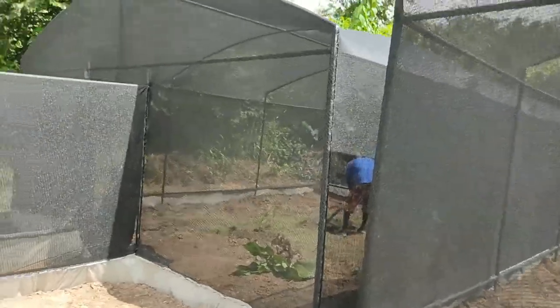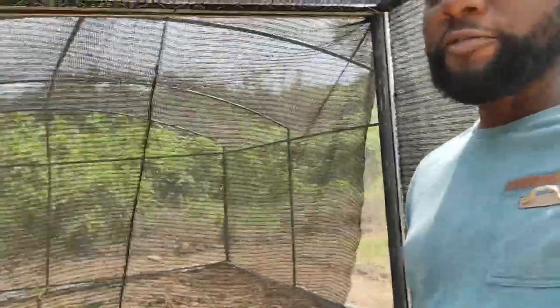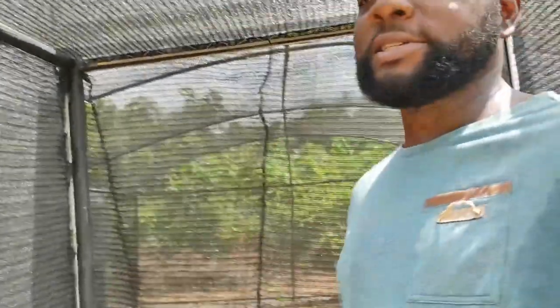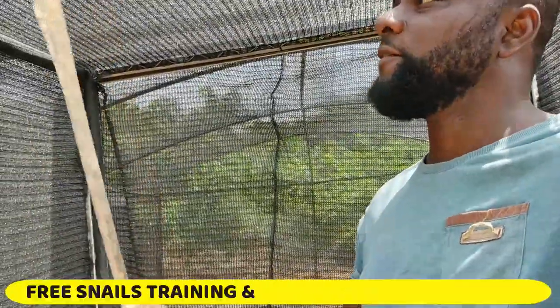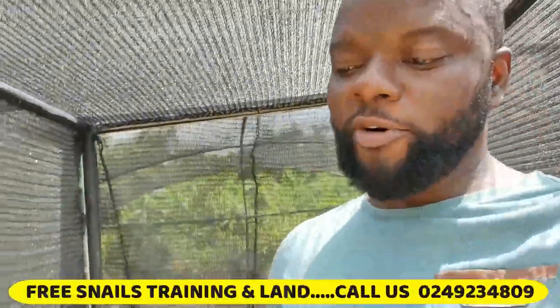So what we are basically entreating people is that do not give your monies to people to invest for you. Do not, I repeat, do not. Just come, build your own greenhouse, look after it yourself. You can even come and stay here and farm. We are giving you free lands. You can pack your greenhouse tents anywhere you want and grow your snails. And we also buy back from you with the help of Ministry of Food and Agri and other partners that buy snails from us. We're going to buy from you every single snail that you have. That is a promise. And we give you a contract to that respect.